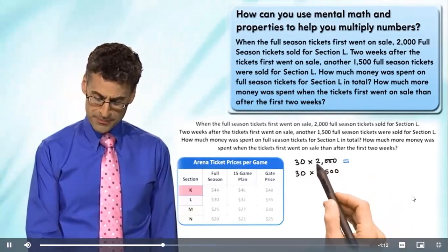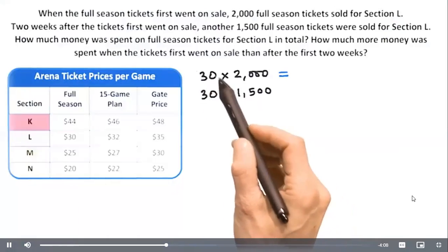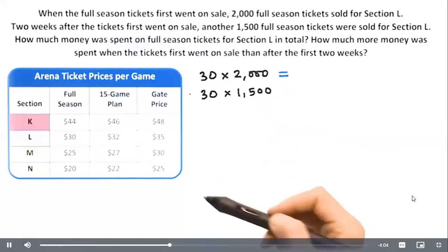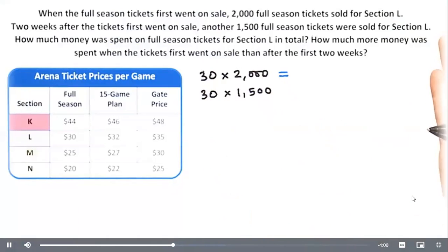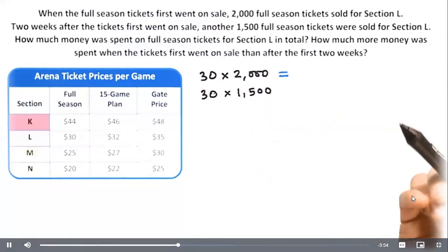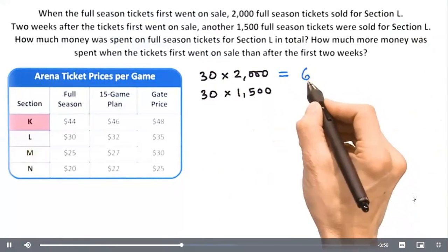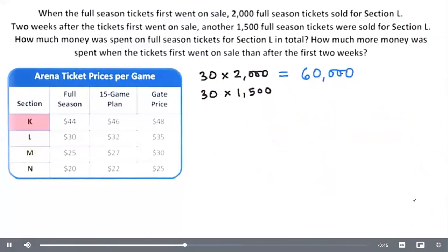Well, here's a way of thinking about it. This is 2 thousands, and this is 3 tens. Now, what's 1,000 times 10? Well, 1,000 times 10 is 10,000. So I have 10,000, and then I have 3 times 2, that's 6. So I have 6 times 10,000, or 60,000. So this is 60,000. Okay, great. That was a neat way of doing mental math.